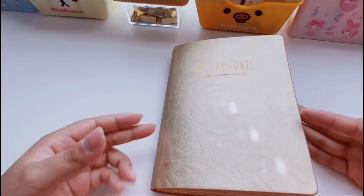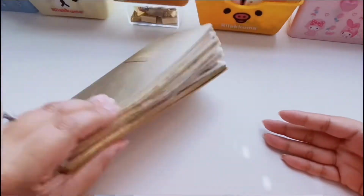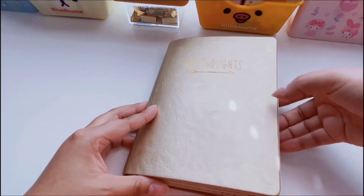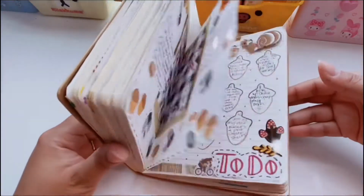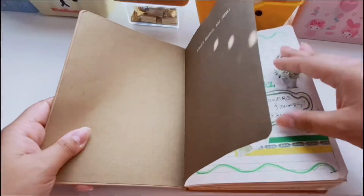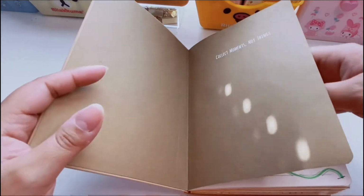I have this gold metallic, faux leather journal. It says My Thoughts by Studio O. I got this at the Go Calendar store for $1. It was on sale for $1. They had a ton of stationery. But this is a lined journal, so it's kind of why I stopped using it. But anyhow, I'm just going to quickly go through the spreads, not spend too long on them.